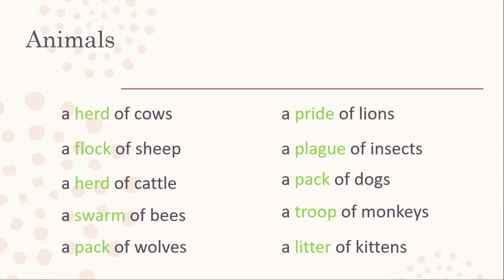So let's continue with the lesson on collective nouns. So it's a herd of cows, a flock of sheep, a herd of cattle, a swarm of bees, a pack of wolves, a pride of lions, a plague of insects, a pack of dogs, a troop of monkeys, and a litter of kittens. Now we have to learn the collective nouns. The collective nouns for these animals are highlighted in green. We have to learn them.